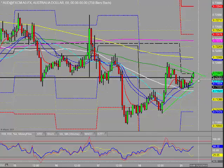To break into the downside, you've got support coming underneath at the 50 MA. If we start breaking down, that may be a target, but the S1 certainly would look quite good for Friday's lows as a target.